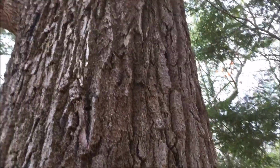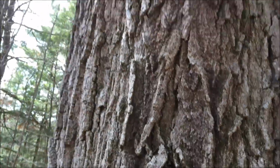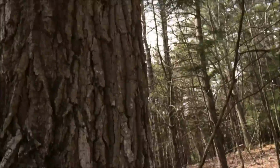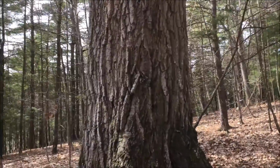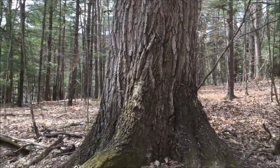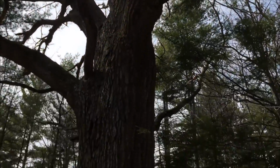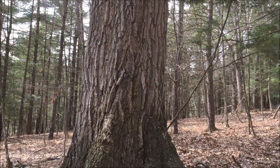It is just massive. It would probably take 4 or 5 people to get their arms around this thing. And it's still alive. I don't know what kind it is. But I can't even give you the perspective on how big this thing is, to be honest with you, but it is just massive. Really cool. Tree that's been here a long time. All right, let's keep on moving.